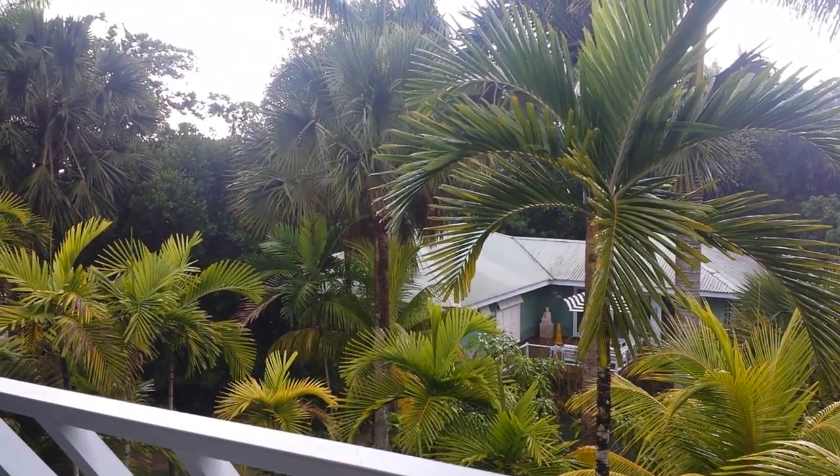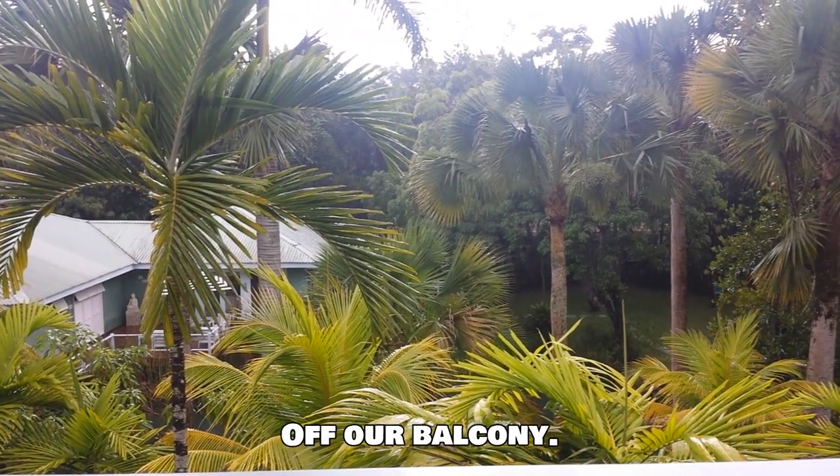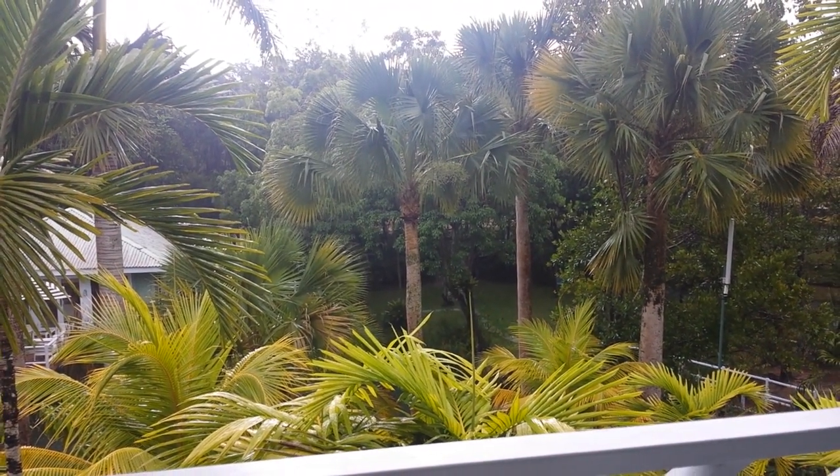Tropical storm. Off our balcony, hear the thunder.